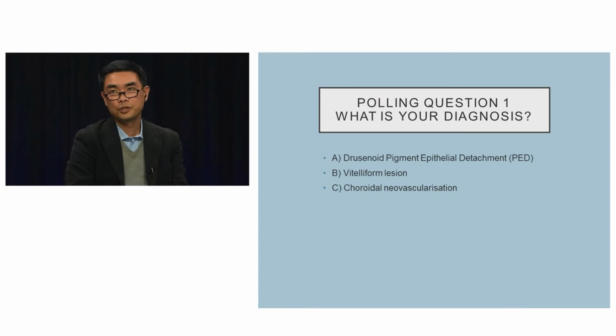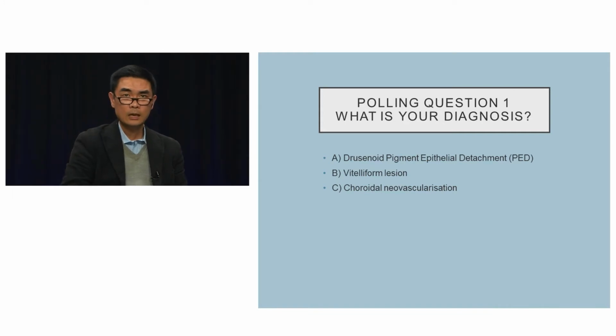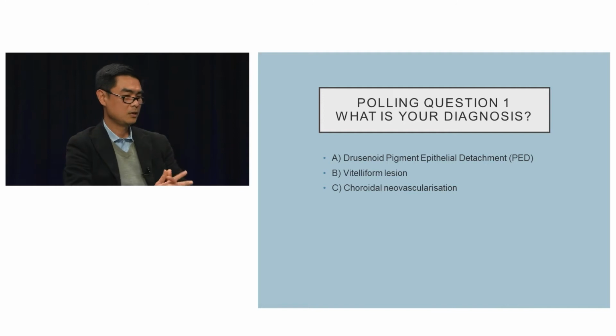So, polling question number 1. What is your diagnosis of this left macula on OCT? Is it A, do you think it's a drusenoid pigment epithelial detachment, a drusenoid PED? Do you think it's B, a vitelliform lesion? Or do you think it could be C, choroidal neovascularization? So we'll open the poll, and if you can punch your answer into the computer.